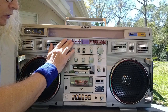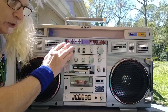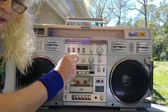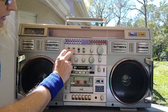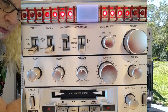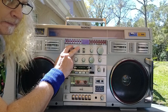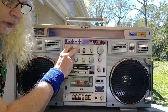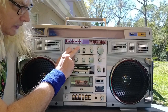You've got these very cool light meters here that act like a VU meter, but they use lights. The problem is you really have to crank it up to get some light movement. You've got your tape selection for metal, chrome, or normal. You've got a loudness switch, which boosts the bass and the mid-range, I think by 6 dB for the bass and 4 dB for the mid-range.